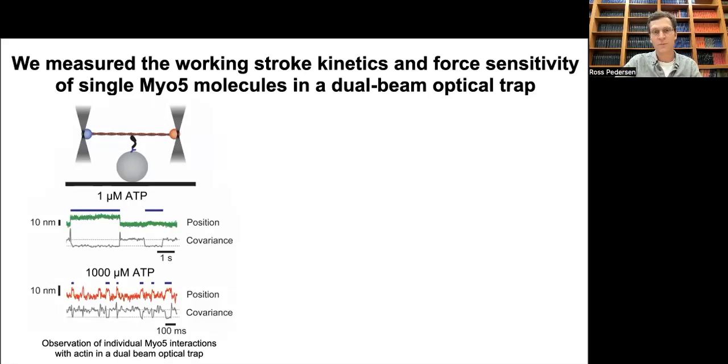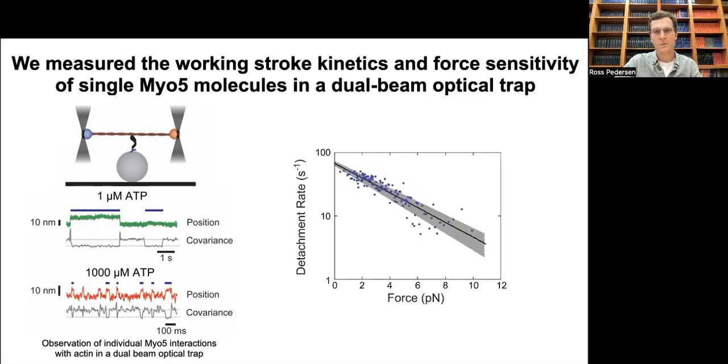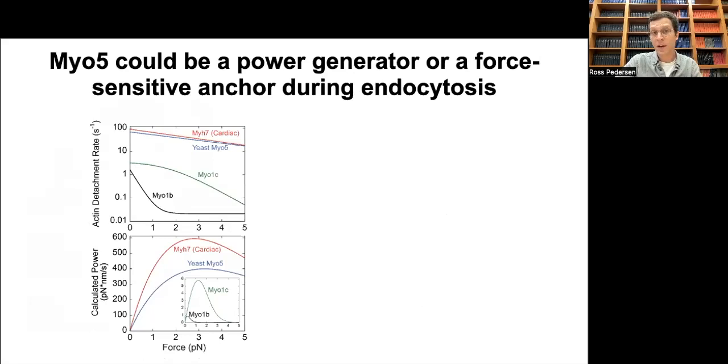By challenging the myo5 power stroke with resistive force, we could also measure the force sensitivity of myo5 activity. Plotting the myo5 detachment rate as a function of interaction force reveals some degree of force sensitivity, with myo5 detachment slowing under resistive force. However, directly comparing the force sensitivity of myo5 with that of related motors puts this observed force sensitivity into context. Myo5 is considerably less force sensitive than other myosin-1s, and it's more comparable to cardiac myosin.